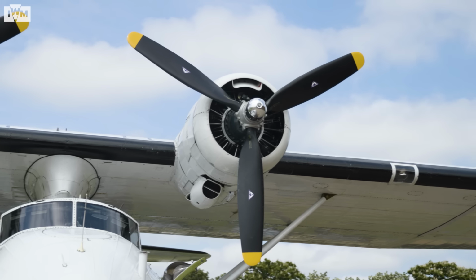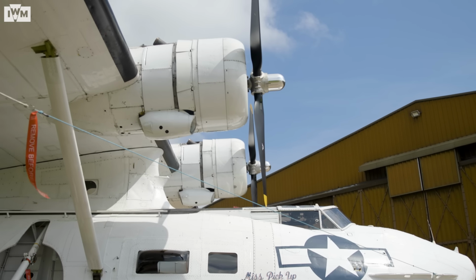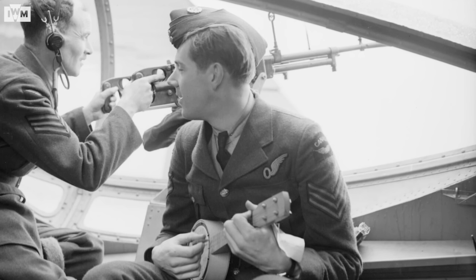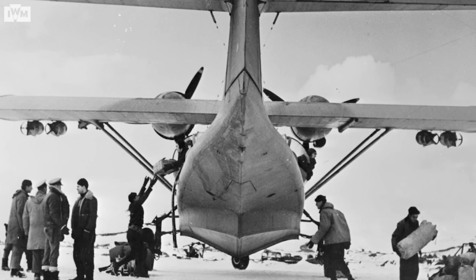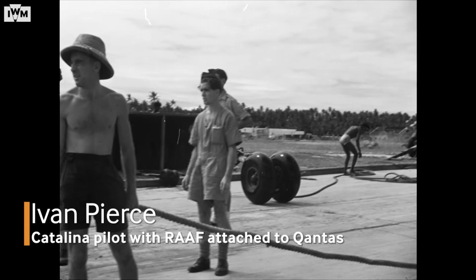This pylon-mounted wing configuration means the engines are high up to minimise water damage during any water work. It was armed with a number of .3 and .5 caliber machine guns, and under the wings it could carry depth charges, torpedoes, acoustic mines, or conventional bombs. But it was a completely different type of flying.